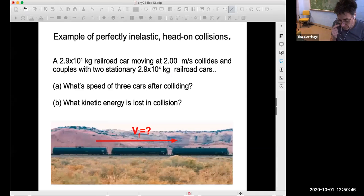Okay, so let's work an example of a perfectly inelastic head-on collision. In this example, we're told that we've got an arrangement of 3 identical rail cars. Initially, one of them is moving towards the 2 others with a speed of 2 meters per second, and it's going to collide with the others that are stationary. We're told the masses of all the rail cars, they're all the same.